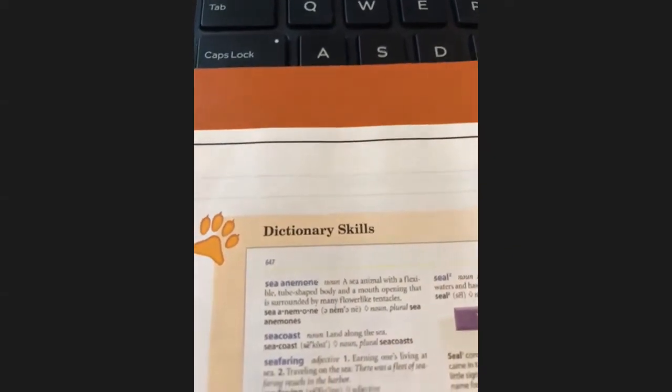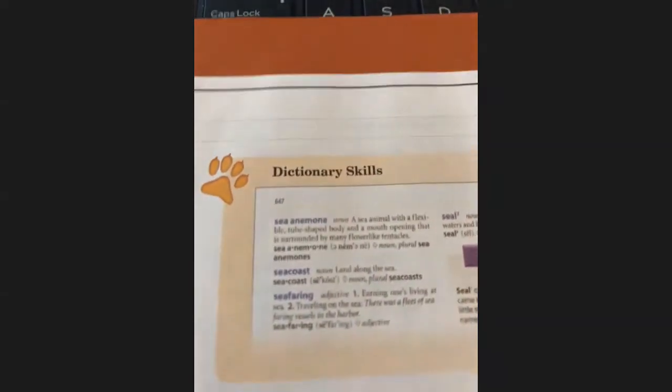And then we go down here to sea coast, seafaring, seal, and seals twice. Maybe there's two meanings for that word. What would that be called? A synonym. Yes, some words have more than one meaning.